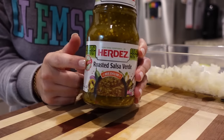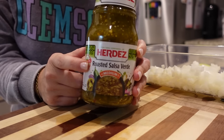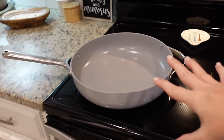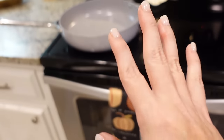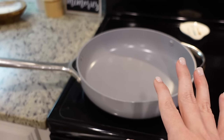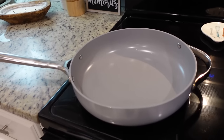Okay, this is the salsa I'm using today. I have this on hand because I love the salsa verde when we're making white chicken chili. For this recipe, I'm going to be using this skillet because it can go from stovetop to the oven. If you don't have one that can do that, you could use cast iron. But if you don't, you could always just cook the mixture here and then transfer it to a casserole dish, not a problem.